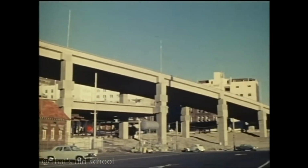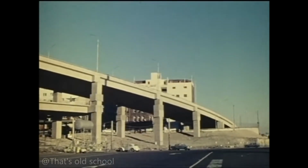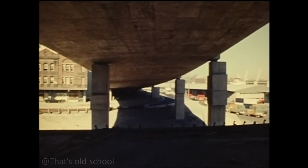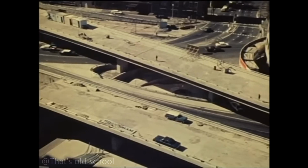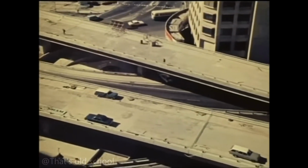When the distributor is extended, several spans will be raised by jacking to allow further construction of the upper and lower decks. When the concrete decks of both north and southbound carriageways were completed, they were ready for the final asphaltic paving.